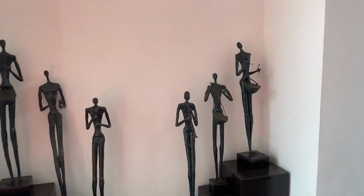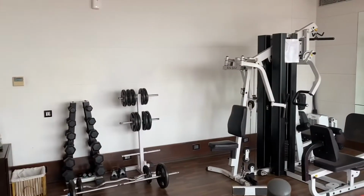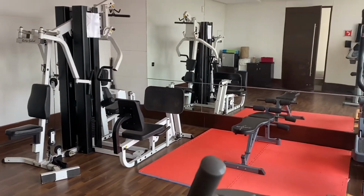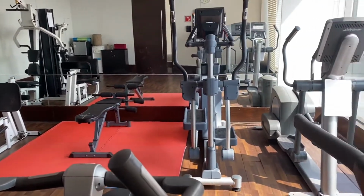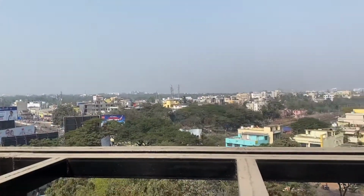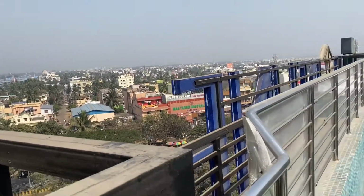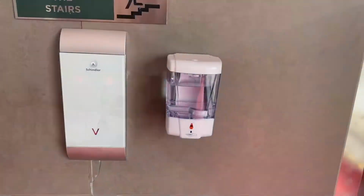Well, let's check out the gym and the swimming pool now. Fantastic view of this beautiful city from here. Unfortunately, the swimming pool is not functional right now due to COVID restrictions.